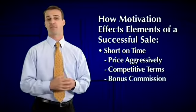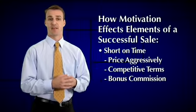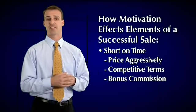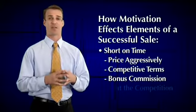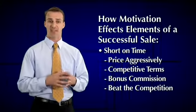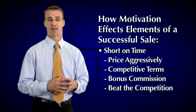You also might offer a bonus out to the local real estate agents to entice them to come out and show your property. Again, you're going to want to make sure that everything is in alignment with your location, and if you need to move quickly, you're going to want to make sure that you're outpacing price, terms, condition, all the other properties in your area.